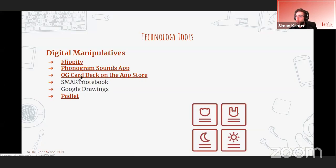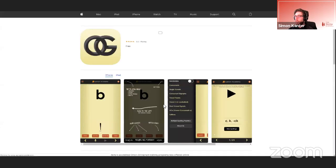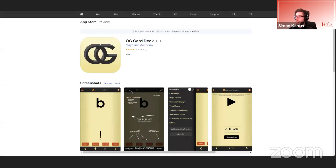We also found on the App Store a number of Orton Gillingham tools that are available. This one is a card deck. And again, if you have screen mirroring set up on your PC or Mac, you can use this during your classes synchronously, or you can assign these things to students to work on their own time.